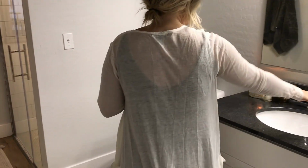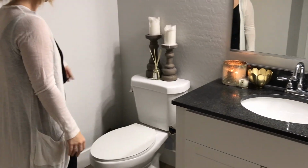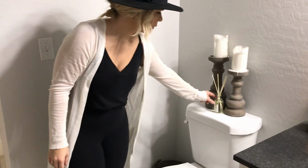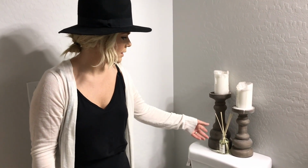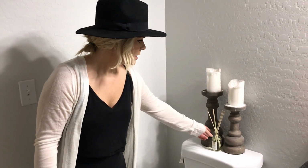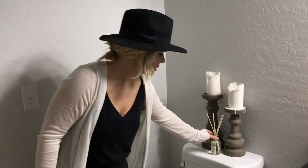I just have a few candles, the same hand soap that's out there and here, and then a diffuser, which I actually never have a diffuser. I had no idea where to put it. And after I opened it, I was like, dang it, I could have given that away because I don't use them. So this is never here, but I just have more burned down candles that are dusty as ever.